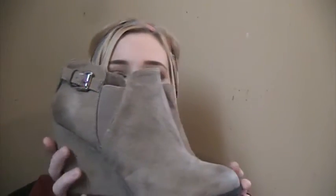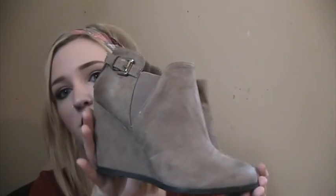Anyways, the other pair, I think these were called the Paisley boots. These ones I got just because I have so many black pairs of shoes. I don't really have any brown shoes, so these were kind of that for me. Plus, I just really loved the way these look.